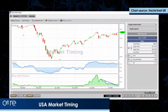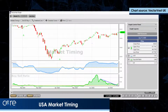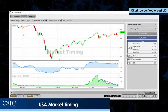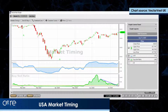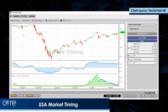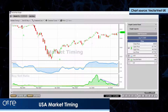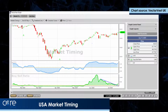So to start, I want to look at the USA market, and that's the VectorVest composite of the USA over the last 6 months. And on that, I think you can see the red and the green triangles. Those are our medium-term market timing model. Normally, I put on the long-term market timing model in these particular interviews, but today we're talking about swing trading, and we need to be looking at a market timing system that reacts to market turns a little bit quicker.